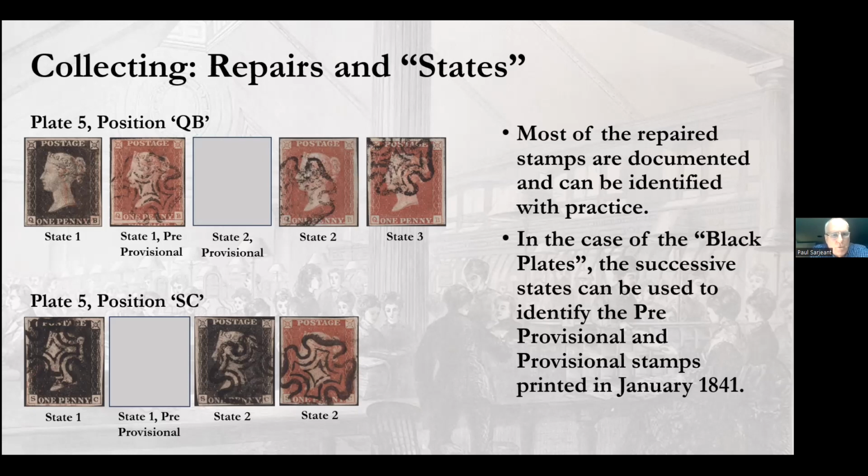Because of the repairs that were done, we can actually identify stamps that were printed. Here we have a state 1 penny black. And again, just as an aside, you can see how difficult it is to quickly determine whether the stamp is canceled when there's a black cancellation on a black stamp. If a clerk is having to deal with hundreds or thousands of pieces of mail a day, it's a little harder to see the black cancellation on the black stamp, and that's why they switched to the red stamps.